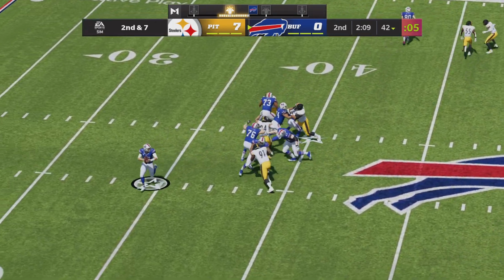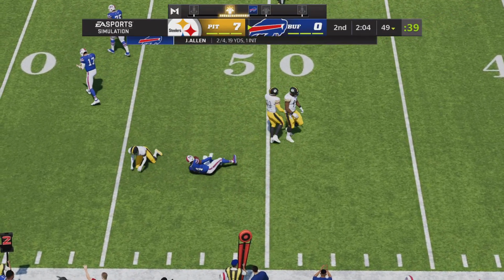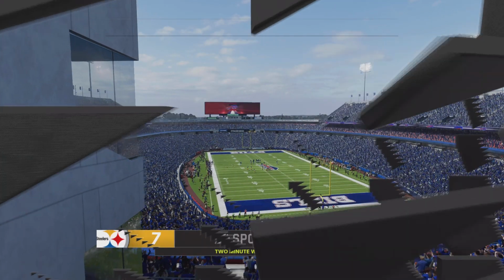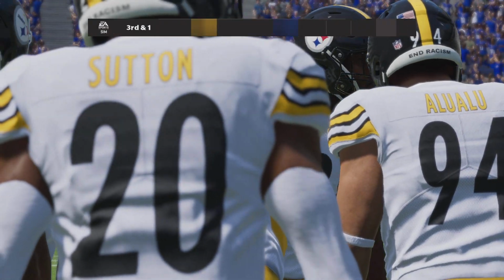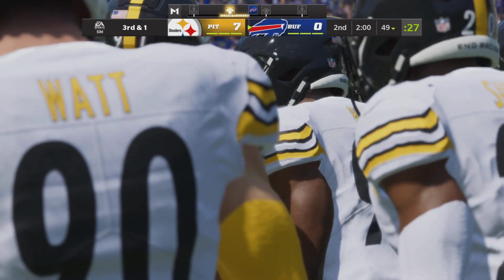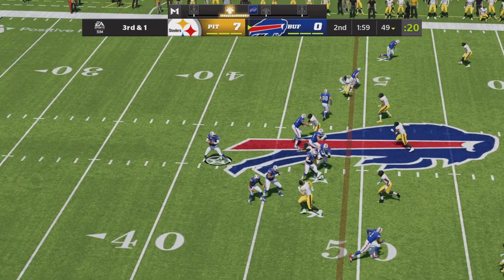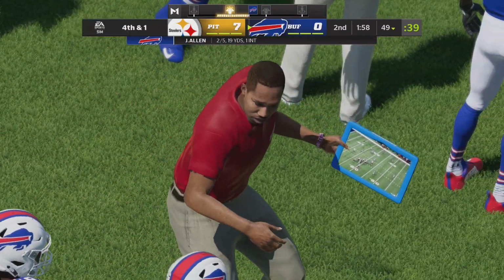On 2nd and 7, Allen. And Diggs has it. A gain of 3 last play. This time they double it and pick up 6. 2 minutes on the clock, second quarter, 7-0 ball game. A reminder, coming up at halftime, Jonathan Coachman will join us from Orlando with our halftime report. But business to take care of before we get there. A 2-minute drill before the coach's 2-minute drill.